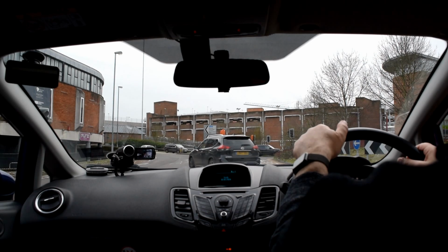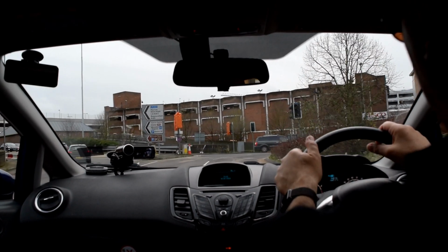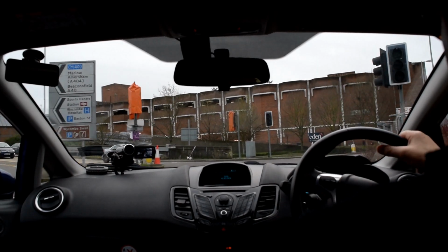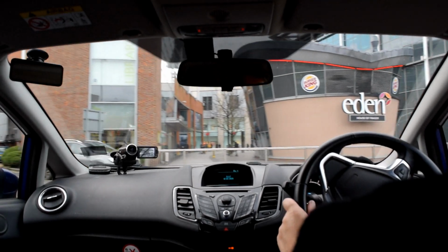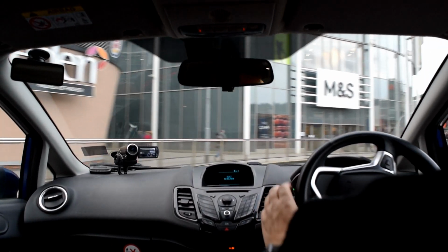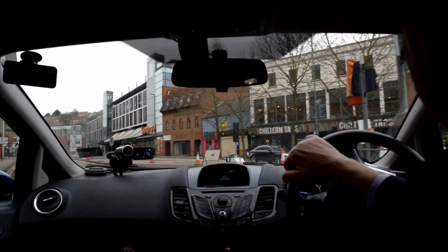Very awkward little manoeuvre now because people are flying everywhere. So we're going to come over to the right hand lane here. This is a spiral roundabout. Get into the correct lane at the beginning. It spirals you to the lane that you want at the end. And mirrors, indicate left now to make sure it's safe. And once we're into the junction, indicator off.